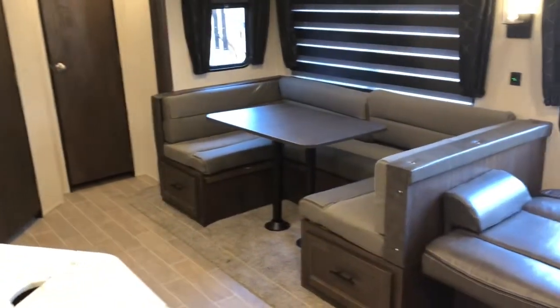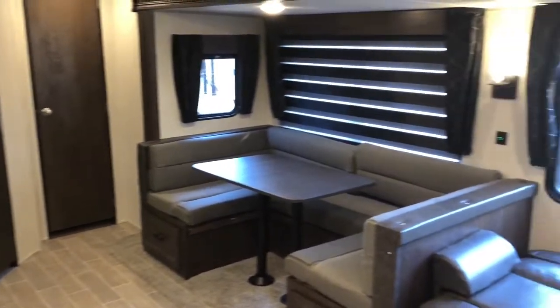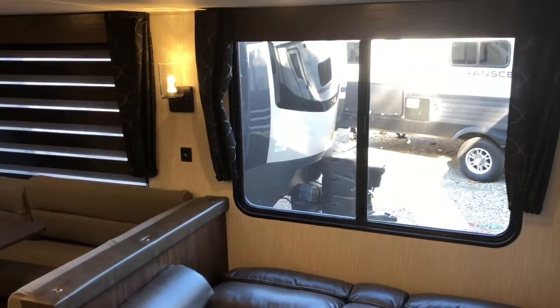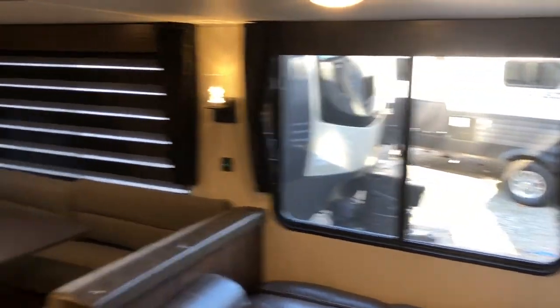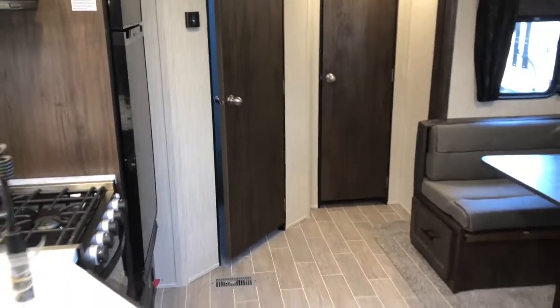So 234 Cherokee. Great couples travel trailer with some nice new features. Mainly I like the new blinds. You got those large windows, skylight. So Cherokee's big on that natural light. And now that you've got the solar panel built in, great features.